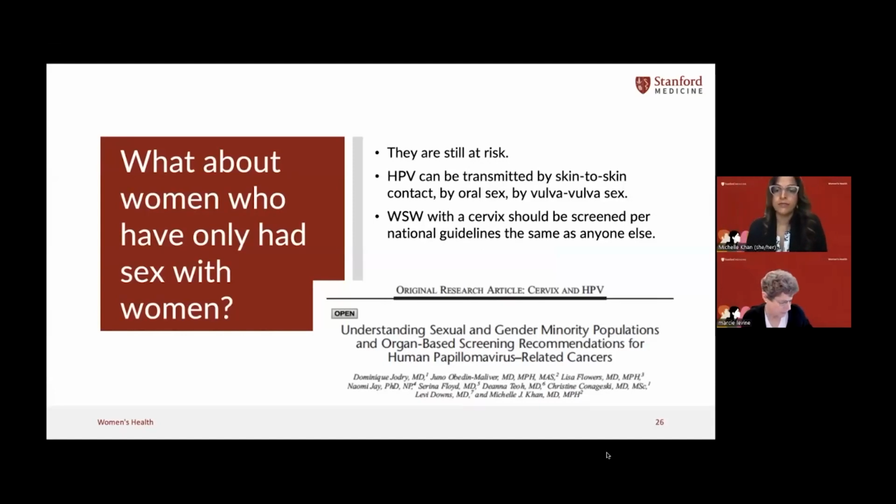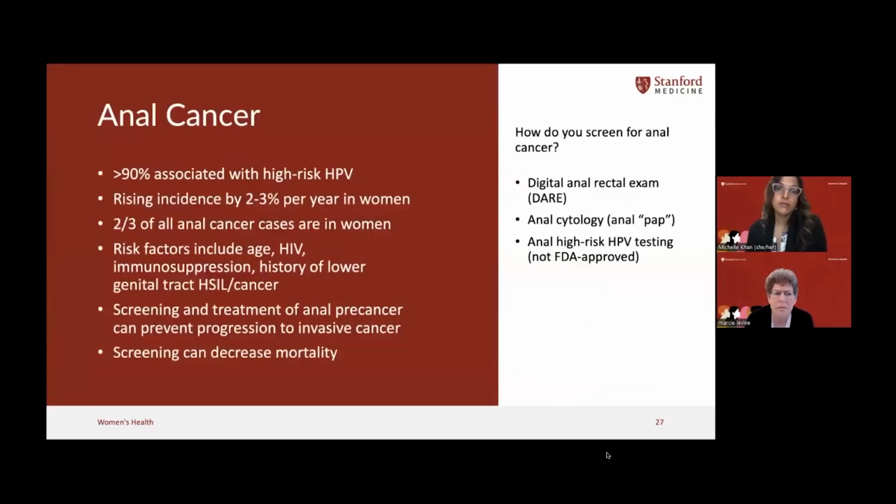So I know that we are very interested in anal cancer with men who have sex with men. What about women and anal cancer? This is becoming more and more recognized as a cancer, and the reason is that the incidence of anal cancer is rising. And over 90% of anal cancers are caused by HPV.